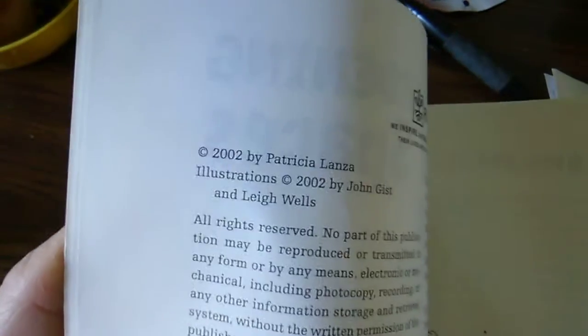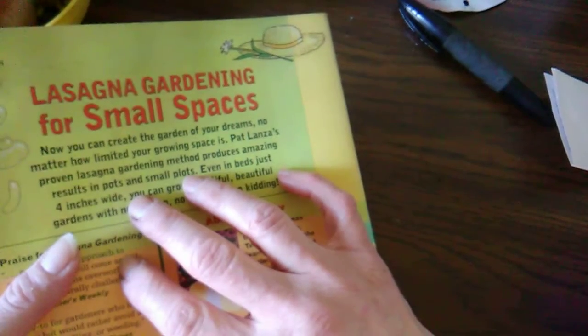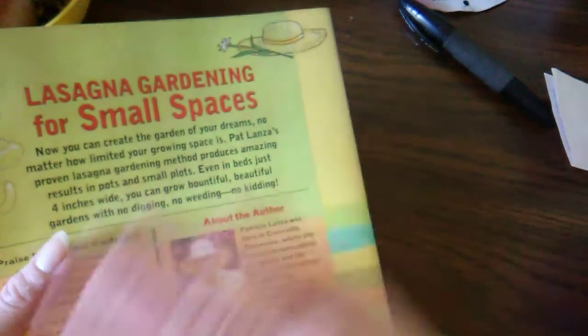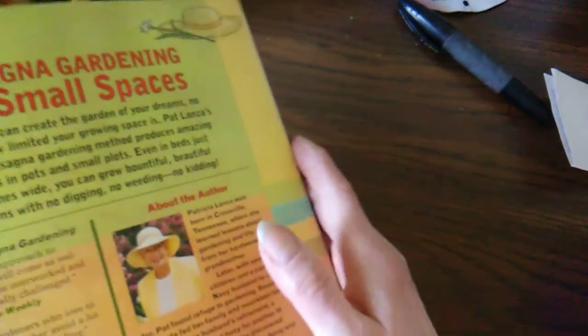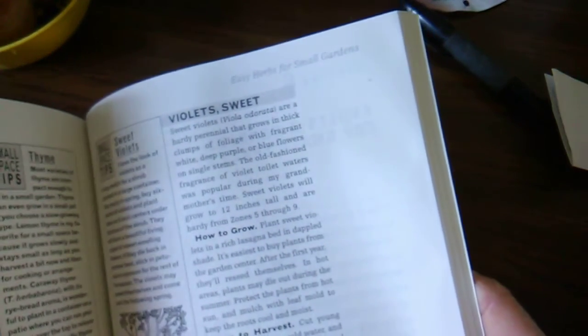This is from 2002. Actually, this is a signed copy. Look at that. That's pretty cool. I remember buying this. I think I was in Woodstock when I bought this. $15.95. But yeah, I remember buying this. So this one also has a list of plants, where to plant them, how to harvest, all sorts of things. But this is a good book.